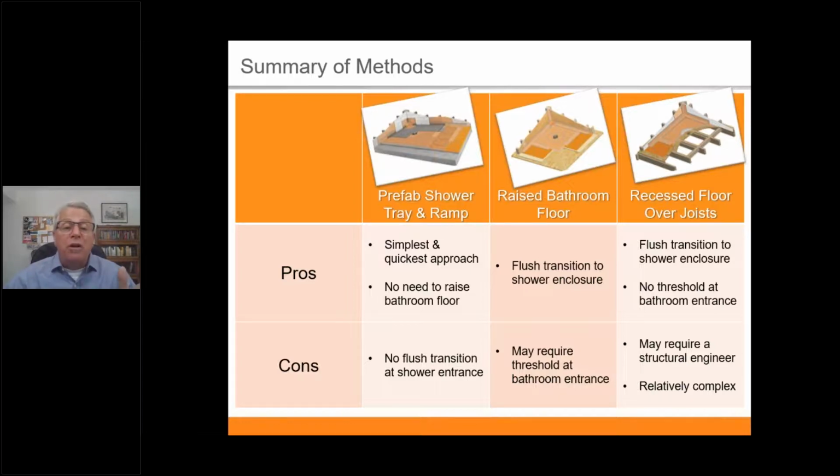So the pros of the first one, where it sits on top, is that it is going to be the quickest and the simplest and probably the cheapest as far as labor that you would have to pay for. But then you don't have a flush transition at the shower entrance, but you haven't built it up over the entire bathroom floor, which is what you've done with the second one. Now you have a flush transition at the shower entrance, but now you've got the elevation that you added to the whole rest of the bathroom. So keep that in mind.